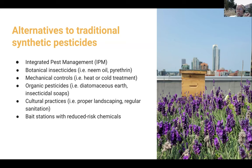If you can use mechanical control, if you can apply a band of caulk around the windows and that solves your roach problem, great. That's permanent. It's cheap in the long run. If you can persuade everybody to keep the break room clean, perhaps you can avoid having problems there. A couple of potato chips kicked under the refrigerator will support an awful lot of roaches for a long time.